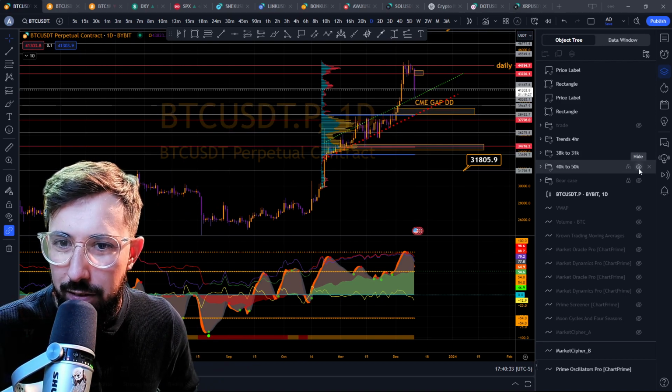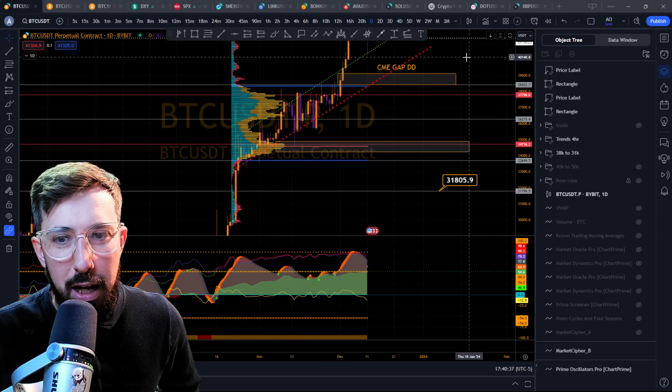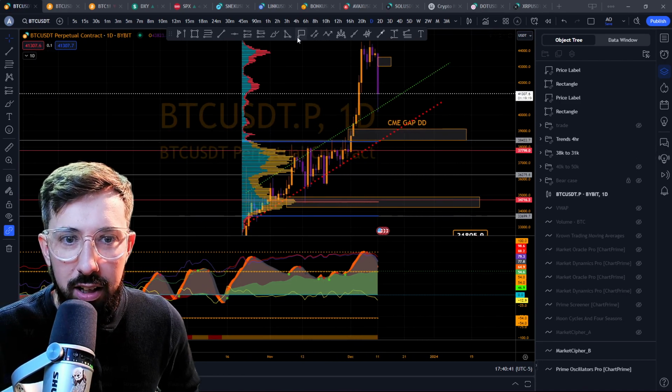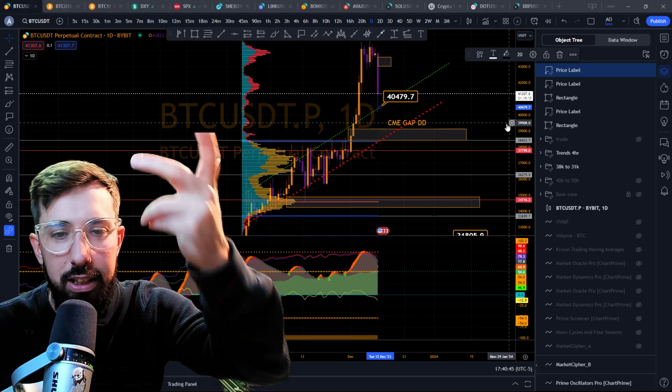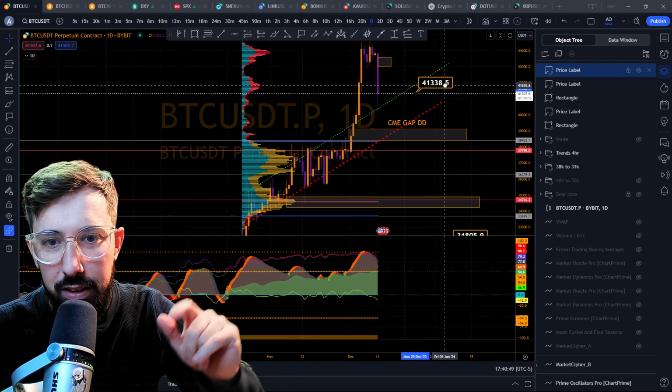So we have some levels. Never mind the CME gap, okay? The first one is the CME gap below us here. We're getting a pushback. We're bouncing nicely off this trend line, and this was a nice bounce around 40K. So 40K psychologically, yes, very awesome level. But what if we go further down? What if we see that correction?